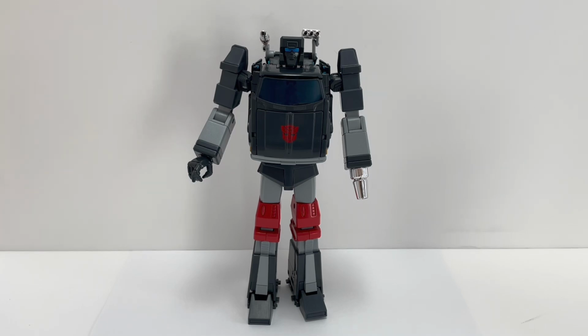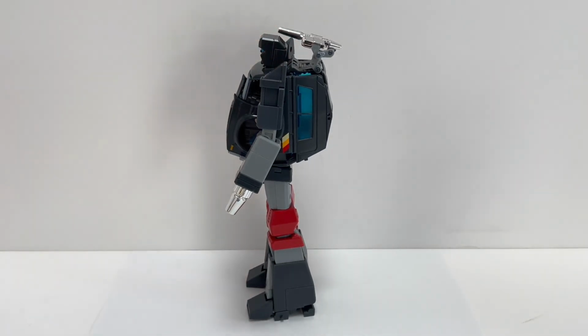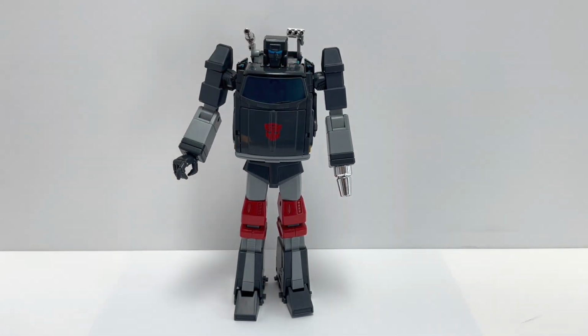It's definitely a lot better in hand. And if you turn him to the side profile, his profile's not bad. The side actually doesn't look that bad. But for some reason, when you put him on the front, he does look a little bit stretched out. Anyways, let's pause and let's get into Trailbreaker's robot mode details.